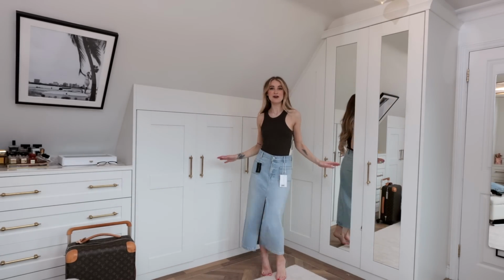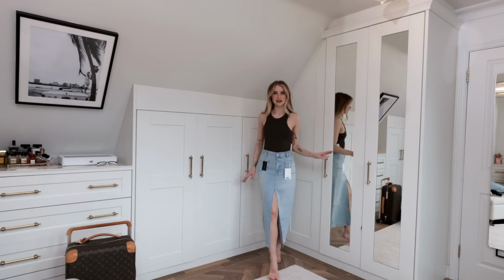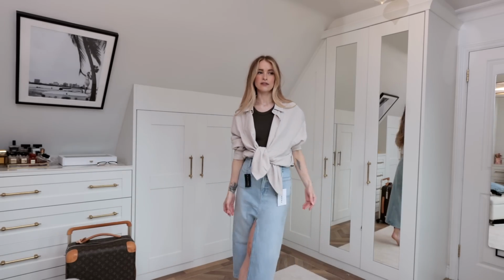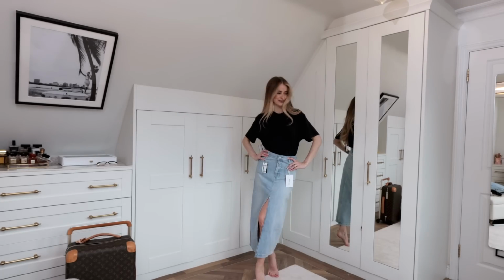And it's so nice. That leg slit up the front. It's lovely. It's a lovely fit. Cute pockets. Again with the shirt. This shirt is becoming a bit of a winner. This goes with everything. It's an overshirt. And then just with the black t-shirt as well. I really, really like it.